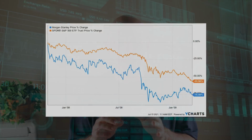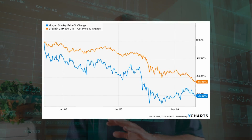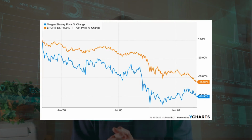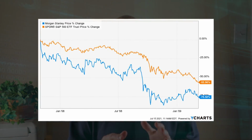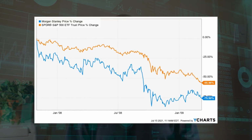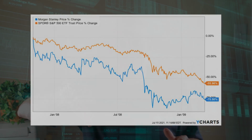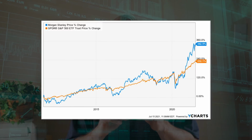Recessions and corrections can hit bank stocks quite hard, so it's important for investors to know their risk tolerance levels before investing in any stocks, especially those that can be as volatile as banks. I mean, ugly isn't a strong enough word to describe the chart on Morgan Stanley during the Great Recession. The company's stock price sank like a stone. I'm talking 75%. But in good times, banks can do extremely well.